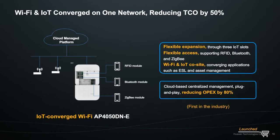And the Huawei solution to solve this is that we design a very unique access point. The access point has three flexible expansion slots. We call it the IoT slot, which is a standard PCIe slot. It supports different types of IoT modules. It can be RFID modules, Bluetooth modules, Zigbee modules, or other IoT modules we're going to release. So basically, this is a smart IoT Wi-Fi platform.